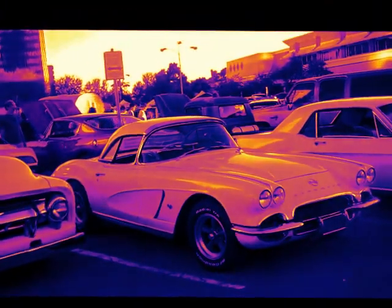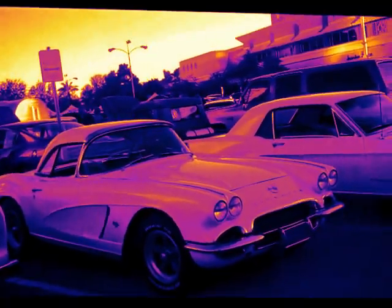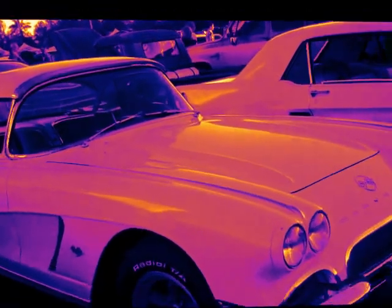And this beautiful old Vet, I think that's a '56. Might be a '57. My favorite Vet was a '58.